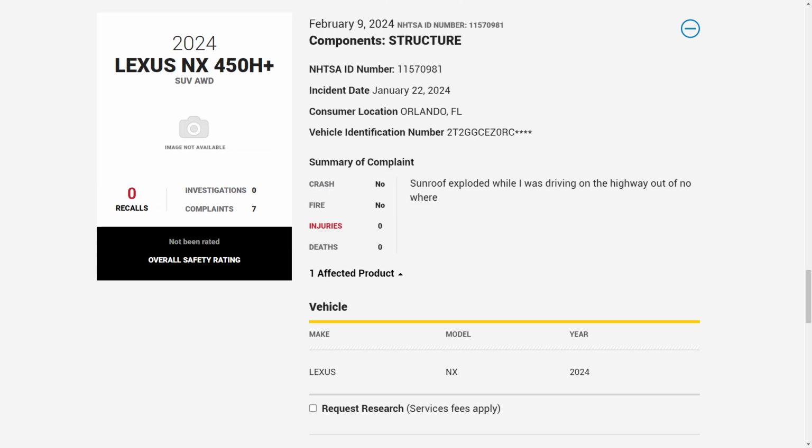On February 9th, an NX 450H Plus 2024 model year, but I don't think this is an NX 450H Plus because the VIN number starts with a 2T, which means it's Cambridge, Ontario made, and based on the VIN decoding, it looks like it's an NX 350, a premium. That's what we know from the VIN number. Let's look at what they're complaining about. "The sunroof exploded while I was driving on the highway out of nowhere." And that's all they said. This is in Orlando, Florida. Let's look at the next one.